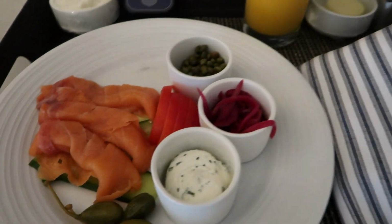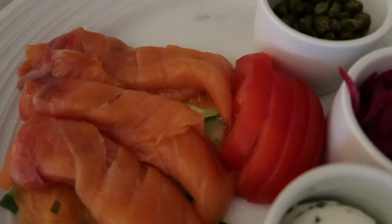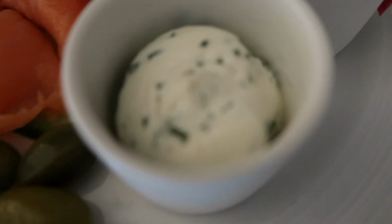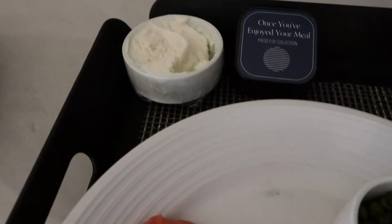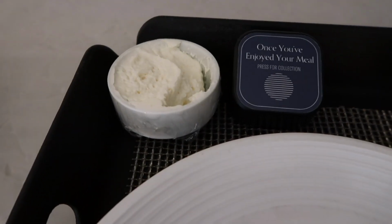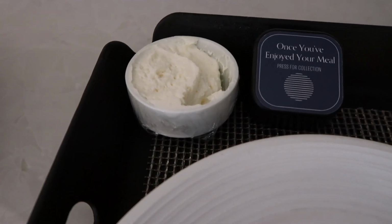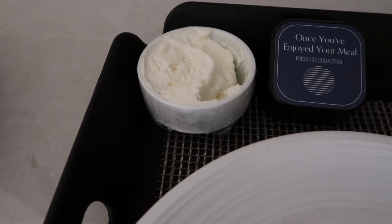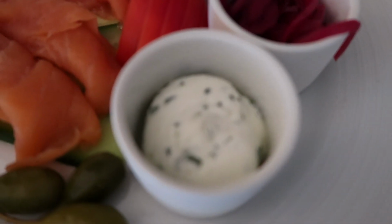So we have some smoked salmon, ooh, yum, tomatoes, cucumbers. Wait, is this a cream cheese? I thought that was a cream cheese. Actually, no, that might be whipped butter for, oh man, he explained it and I forgot already. I think that's the whipped butter for Edwin's brioche French toast. I think this is my cream cheese.